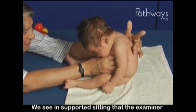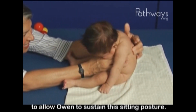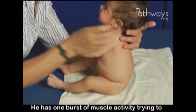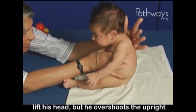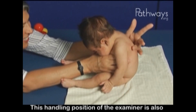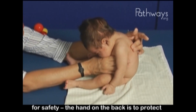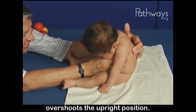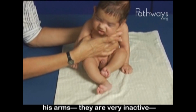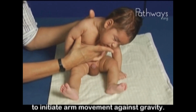We see in supported sitting that the examiner must use more control on the front and back of the trunk to allow Owen to sustain this sitting posture. He has one burst of muscle activity trying to lift his head, but he overshoots the upright position and his head falls forward. This handling position of the examiner is also for safety. The hand on the back is to protect his neck in case he overshoots the upright position. In general, we see he doesn't use his arms. They are very inactive because he lacks shoulder girdle strength to initiate movement against gravity.